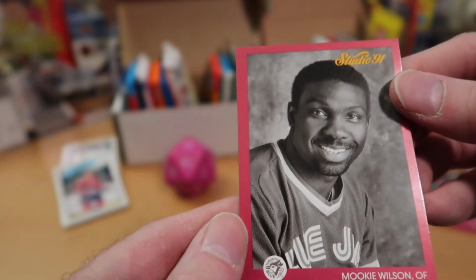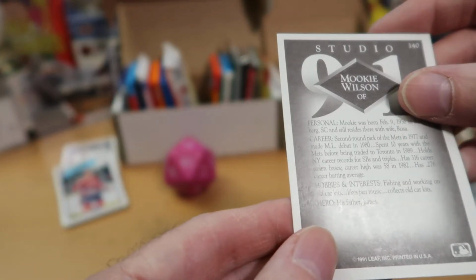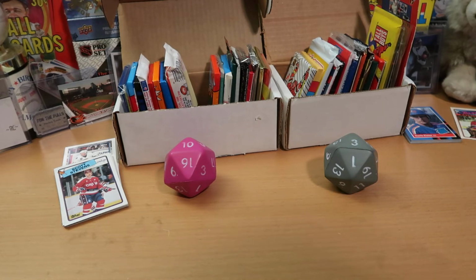And Mookie Wilson. Mookie Wilson looks like a guy who's just having fun out there. I always like Mookie Wilson. His hobbies are fishing and working on old cars, and he likes jazz. All right, Mookie. So those are pretty great. No huge stars out of there, but I certainly do enjoy the studio packs.